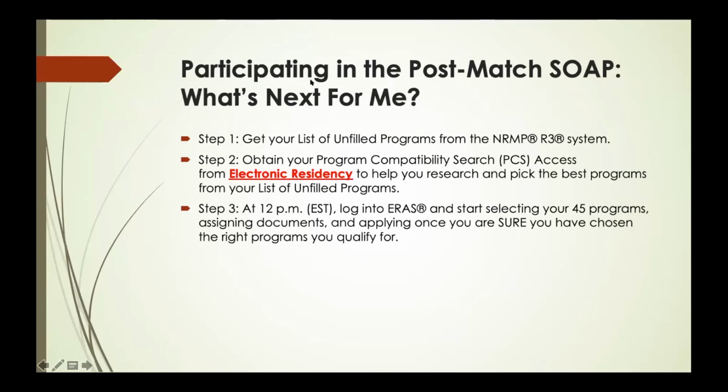Now, for instance, if a candidate did not match, what do they have to do in the post-match SOAP? Step one is to get your list of unfilled programs from NRMP. You will see which programs went unmatched. Then you can apply, again focusing on those programs. Always research which programs take IMGs, which program is IMG friendly.